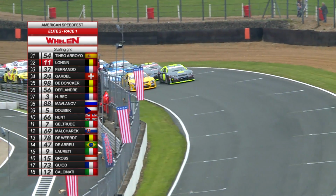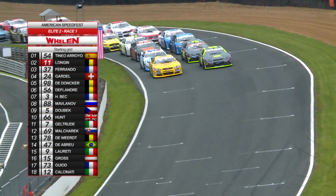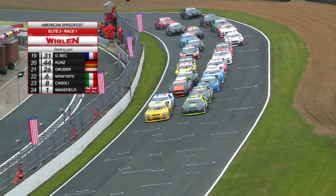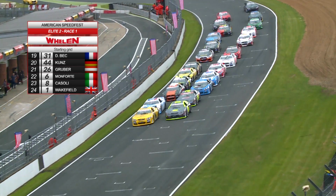Salvador Tineo Arroyo starts from pole ahead of Tiênes Longin and Thomas Ferrando. The start will be decisive on the drying track. The drivers will have to be careful. Double file restart, the cars and drivers are ready to go.